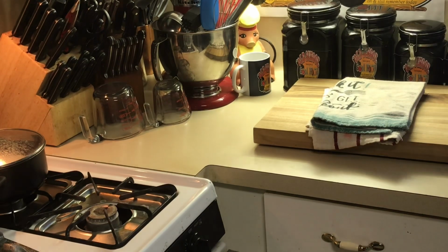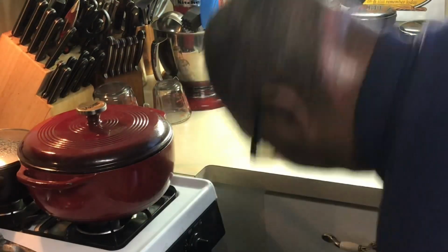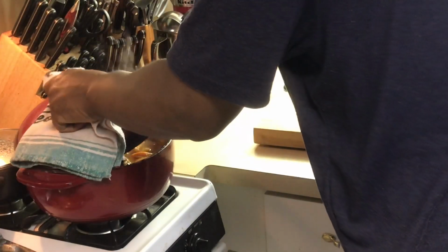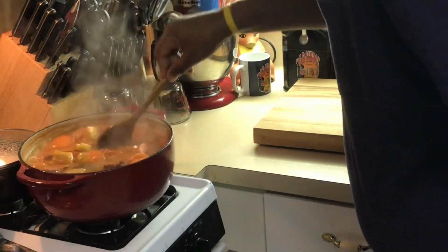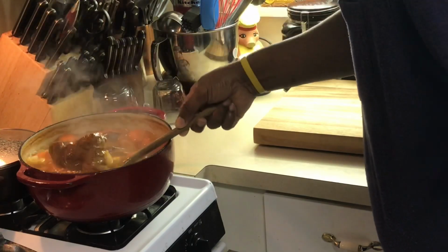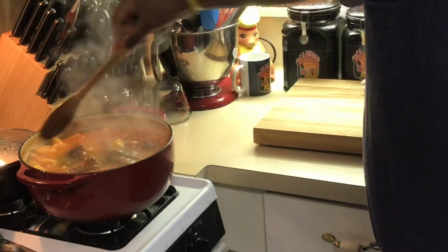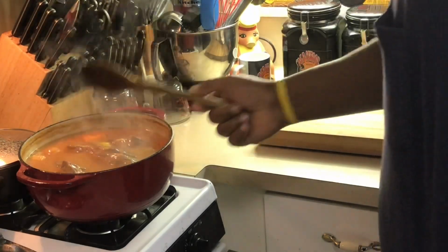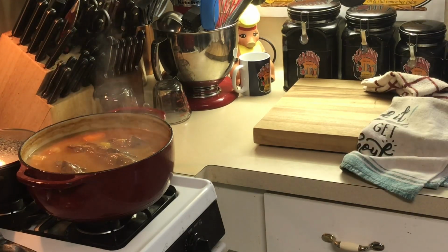All right, y'all, we back. It's been about 2.5 hours. I just let this go because I was busy doing something else. That's right. Okay, let's see what we got here. Always be careful when you open the lid. Oh yeah. Nice and tender. You can tell they're about to fall apart there. See how the vegetables held up? Got a nice gravy there. So I'm gonna let this set for a second, and I'm gonna come back and plate this up a little, and we're gonna see how it tastes. So we'll be right back.